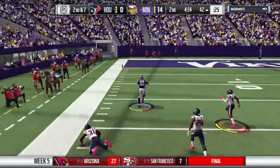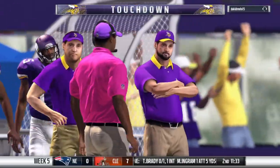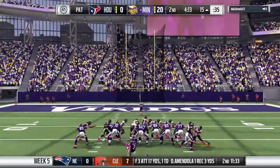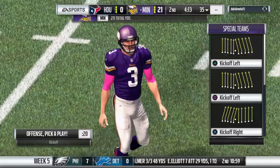The completion good. This is Eric Ebron. Touchdown, Vikings. Eric Ebron, his first touchdown on the year. And the Vikings find a way to stretch their lead. And it is now 21-0.